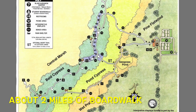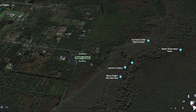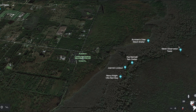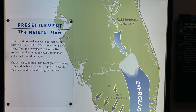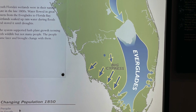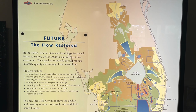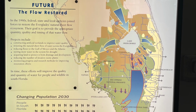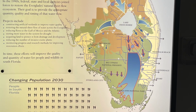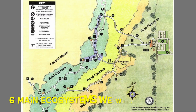As you can see here, there's 2 miles of boardwalk that runs through a series of different ecosystems. You can see here on the satellite view roughly kind of where we're going to go for our hike. This whole area of southern Florida used to be a series of interlocking waterways, marshes, and swamps. And as humans came in, they started putting in ditches and draining a lot of areas and breaking down this basic hydrology. Now, various government and local agencies are in the process of trying to restore the natural flow through these swamps.